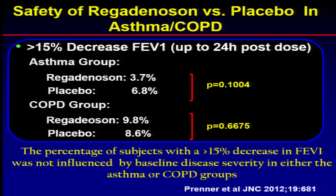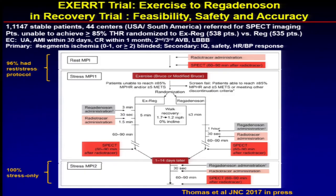So that's very good news in terms of being able to use this kind of agent in patients in whom we normally used dobutamine, which, as nuclear cardiologists and cardiologists in general, we don't like, because I think our heart rates go up higher than the patients' when we administer it. Now, there's also some new data from Greg Thomas looking at the use of regadenoson in patients who undergo exercise and do not achieve maximal exertion. A lot of times you like to try exercise first because that's physiologic, and then if the patient doesn't achieve 85% of their predicted heart rate, you change over to a pharmacologic agent.